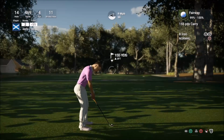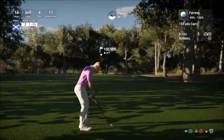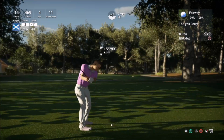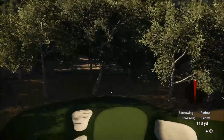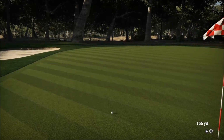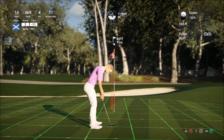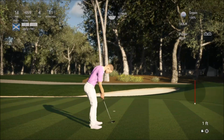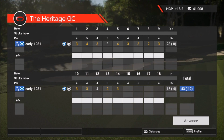So 155 to the pin, slightly uphill. Just lofting this 8-iron up ever so slightly. Hoping that the wind's going to take us round here. Good solid strike. Heading for the green here. Once again, the wind takes me round more than anticipated, but the ball sits down fairly quickly. Nice approach. The yardage was good, but once again, the wind is just taking me around a lot more than I'm anticipating. So it's an 8-foot putt for birdie, slight break to the right, downhill. Yes. And we do manage to drop that for birdie, guys, and we do get to 12 under par.